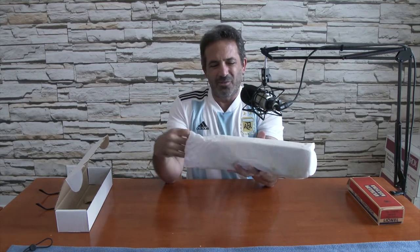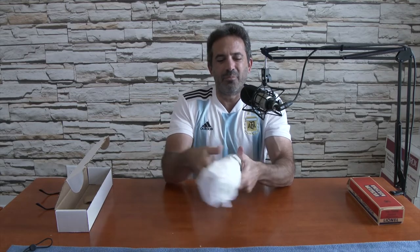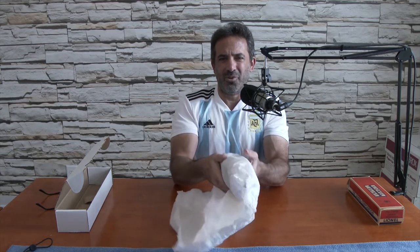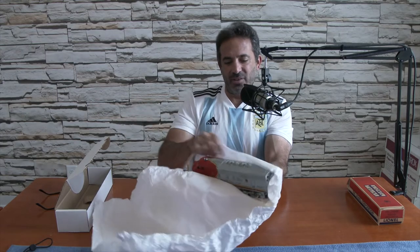Lionel may have manufactured more Santa Fe F3s than any other kind of engine. I'd have to go back and check on that too. But I'm pretty sure, because there are so many different numbers of the Santa Fe versus Texas Special, Illinois Central, Rio Grande, which only have a couple numbers or one number. Like Canadian Pacific has one number.